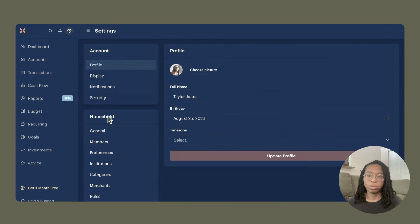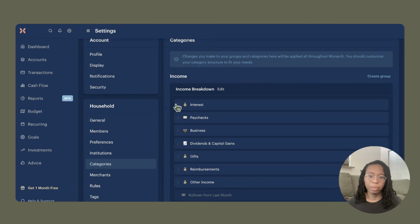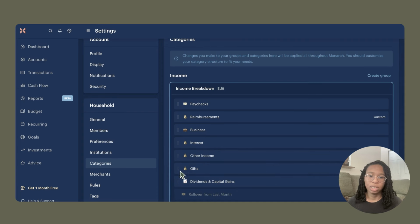So I'm going to go to categories and put paychecks at the top. And then we're going to do reimbursements because I usually get some kind of reimbursement every month. And then we'll do business, interest, other income, gifts, and then my dividends and capital gains are actually completely hidden.